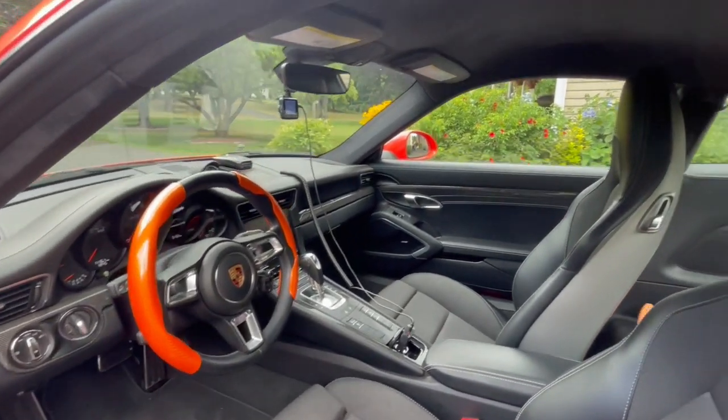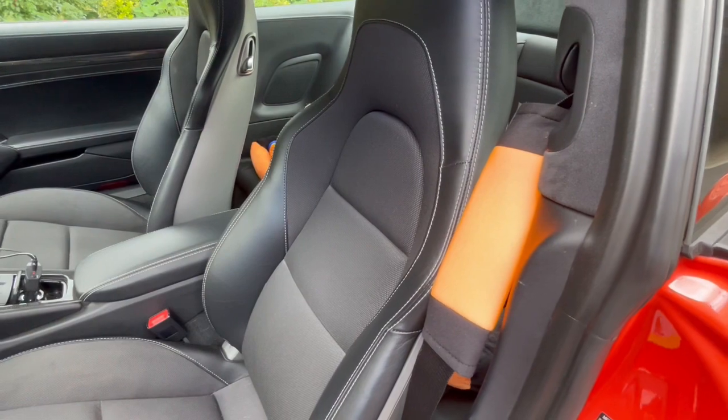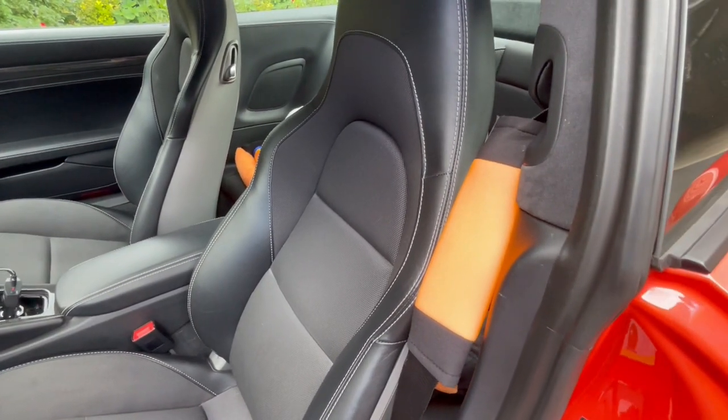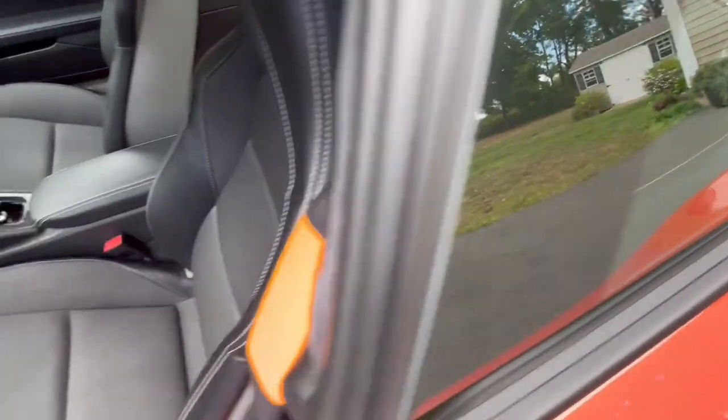And the funny thing is that these were really, really cheap things that somebody was raving about that I'm not a big fan of, these seatbelt covers. I'm probably gonna take these off. But I also, if you look back there, maybe do it this way.